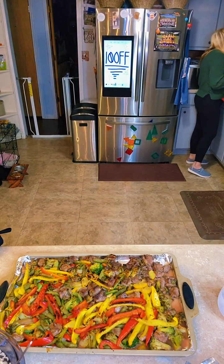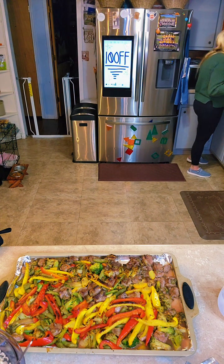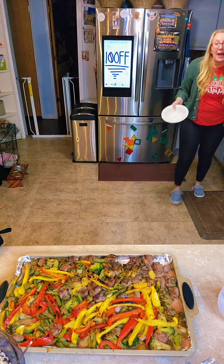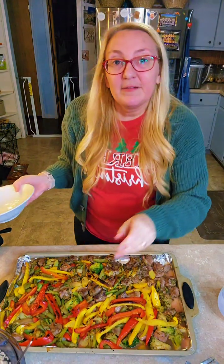Before 5 Dinners, 1 Hour, we were just doing ground beef and chicken all the time. Getting super bored. Nobody was excited about dinner, and they're just like, Mom, just go through a drive-thru.